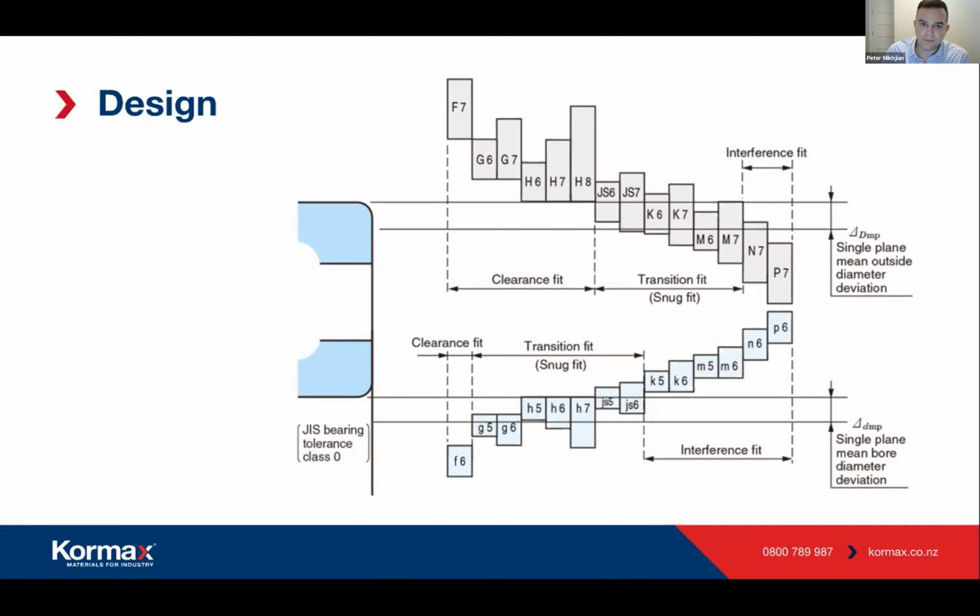The way to read this table is that the capital letters on the top half represent a hole designation, and the bottom half of the table with a lowercase letter represents a shaft. And then the height of the boxes represents the tolerance zone. So a taller box means a looser tolerance, and vice versa.